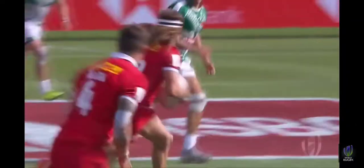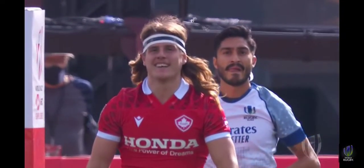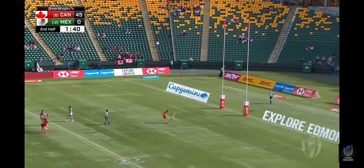Mexico defending with 6 men. The ball pops out. There's just a little bit of tiredness from the Mexicans, not able to get near any Canadian attack at the moment. And it's a lovely moment for Isherwood. Hat trick here in the home. That is a pretty special thing to achieve that not many will do.